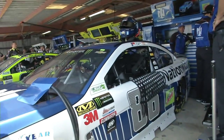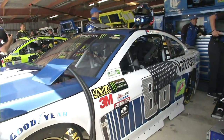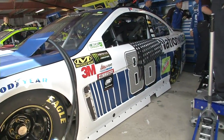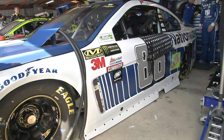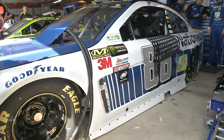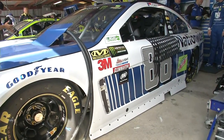Back up here. We'll let live TV get in here. But Dale Earnhardt Jr., the Nationwide 88. It's going to be a busy week for Junior at Richmond. Of course, Dale Earnhardt Jr. with a few wins here. 3 wins at Richmond International Raceway.